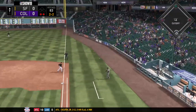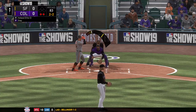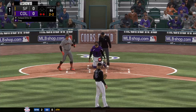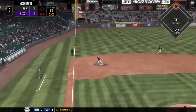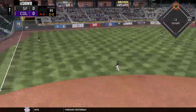Grounded up the first baseline, but this is going to be a foul ball as that keeps things at 2 and 2. The 2-2 one more time. Swing and a liner. And that is in there for a 2-out base knock.